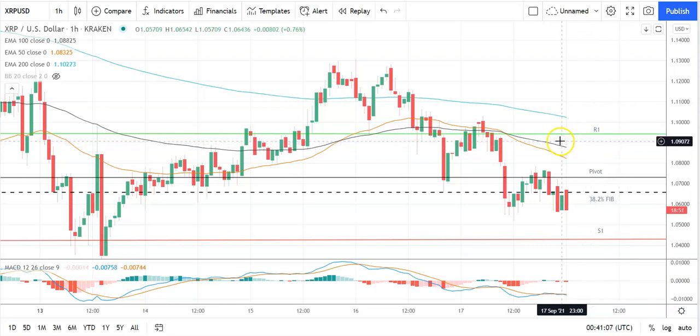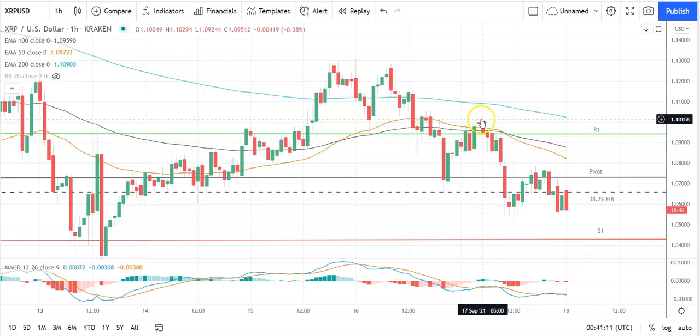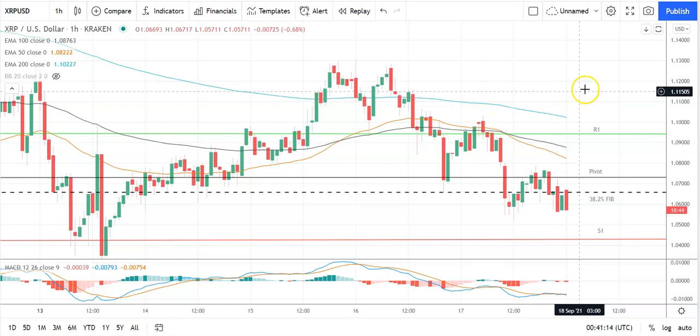So barring an extended rally on the day, expect that first major resistance level and yesterday's high at 1.10294 to cap any upside. In the event of an extended rally, should see Ripple's XRP target 1.15 levels before any pullback. Second major resistance level sits at 1.124.